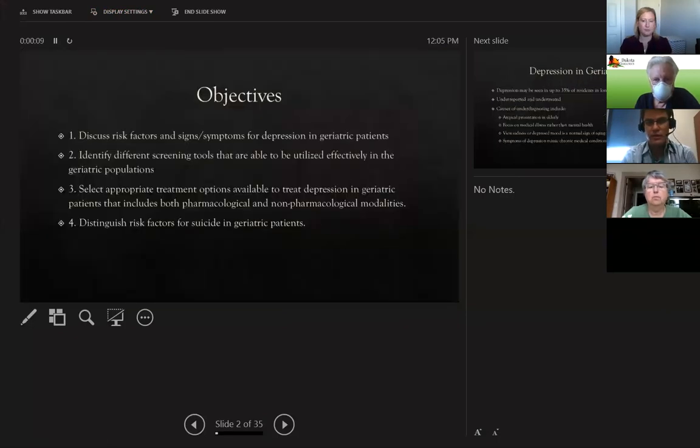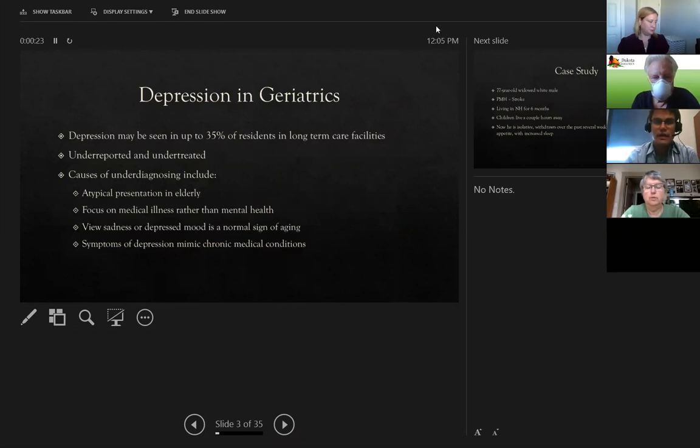So you can go to the next slide. So we're going to talk a little bit about depression today. The biggest objectives is trying to discuss some of the risk factors, signs, and symptoms in the geriatric population that may be a little bit different than the normal population. We're going to identify differences in some of those things that you look for from a treatment perspective and how to better help our geriatric population with depression.